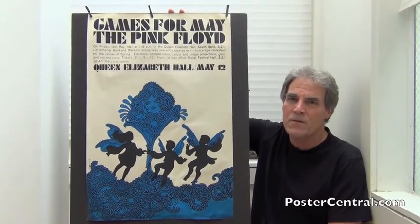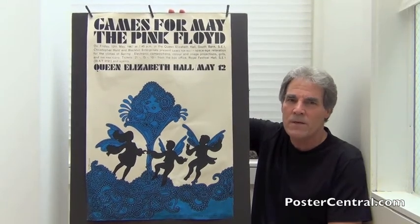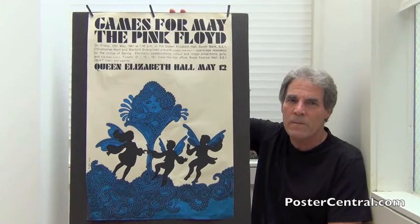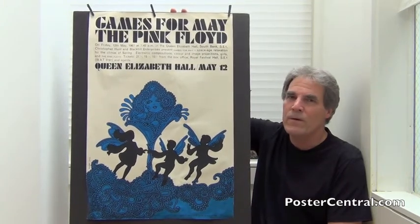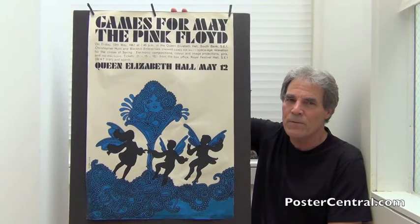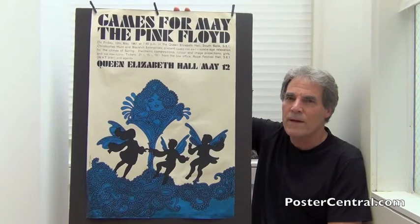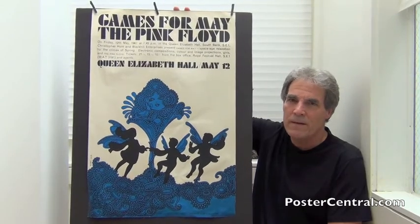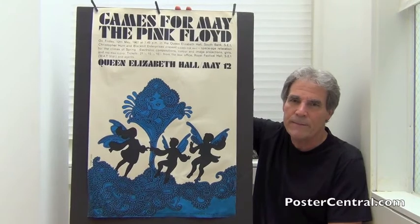20 by 30 inches, the standard English concert poster size, most commonly used, give or take a little bit on the dimensions, and made of paper. And of course, if you're a Floyd fan, you do know this is the original four-man lineup of Roger Waters, Nick Mason, Richard Wright, and Syd Barrett. David Gilmour would not join them until December of this year.